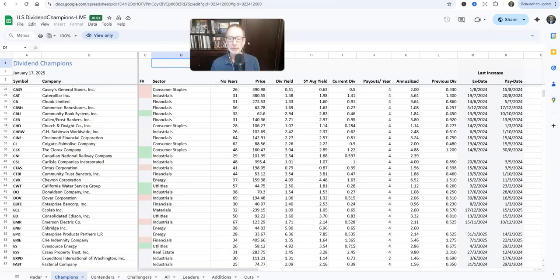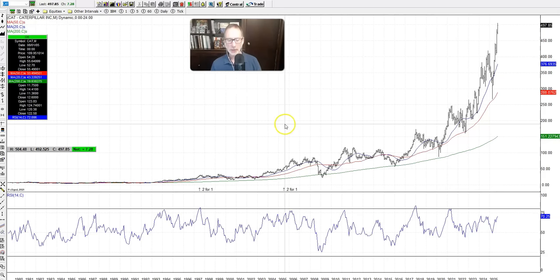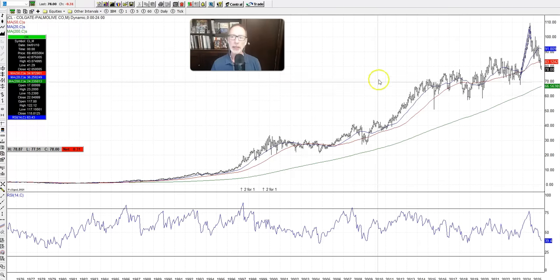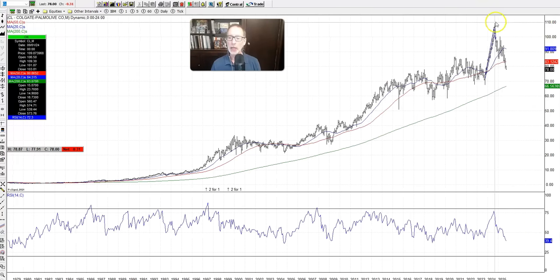Clorox and Colgate. Now, I know Clorox and Colgate have been on a little bit of a downtrend of late. This is Colgate. It had made all-time new highs sometime in 2024, but has pulled back. But over the long run, it still has gone up.